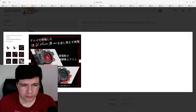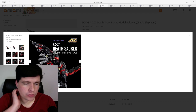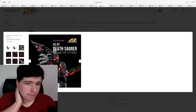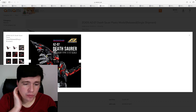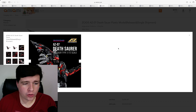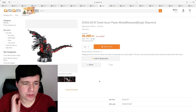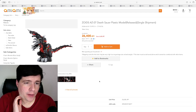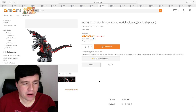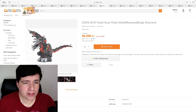But the original 80s mold for the Death Saurer was used for the anime era, and we haven't had a new iteration since. So it's basically been the same Death Saurer mold since the 80s, and this is the first time it's ever been redone. And this one actually has the classic colors with the brighter red, as opposed to the darker, more maroon red that the anime era one had. And ironically, this color is actually more accurate to the anime, funny enough.